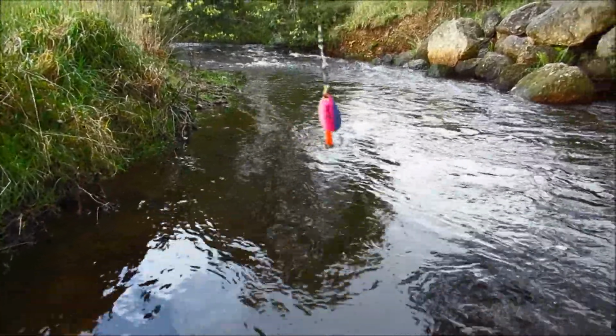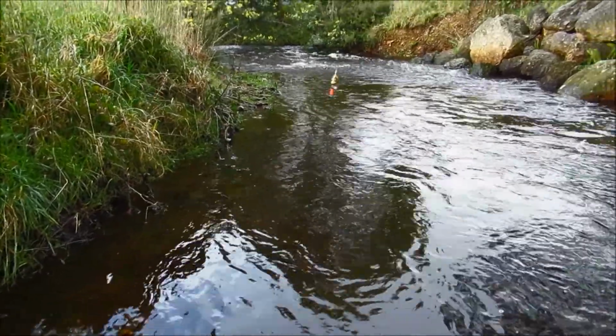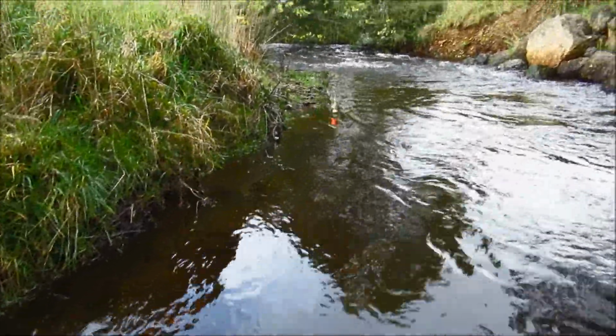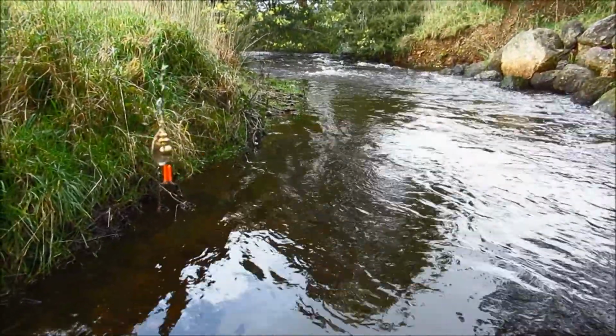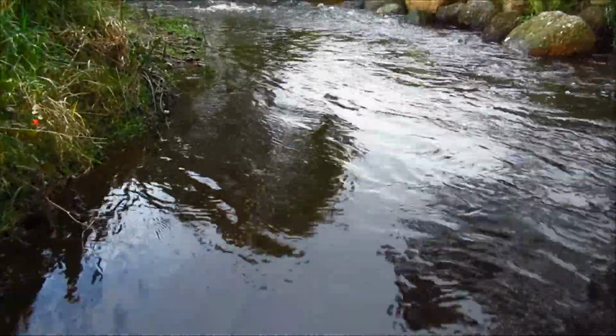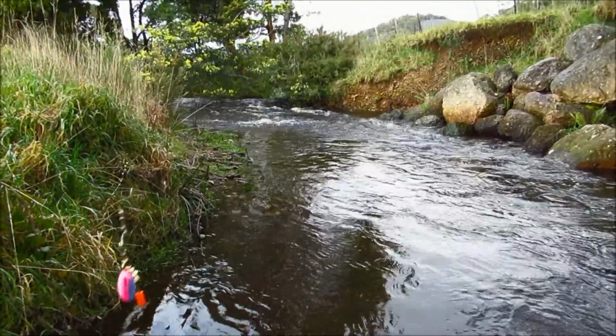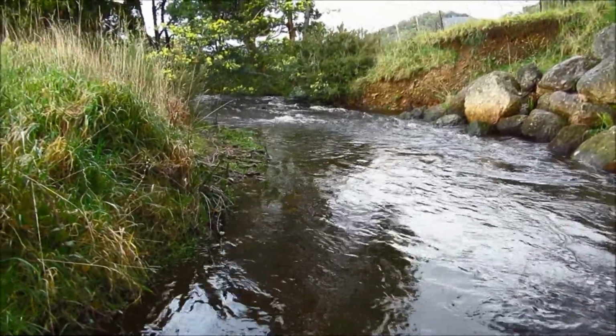And don't forget to run your little sharpening stone over your trebles after every second or third fish, just to keep them nice and sharp. I just did mine after the second one today, because little rocky rivers, a little bottom bouncing, can just take the edge off the treble.